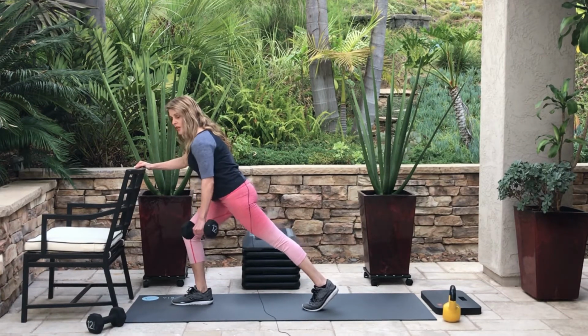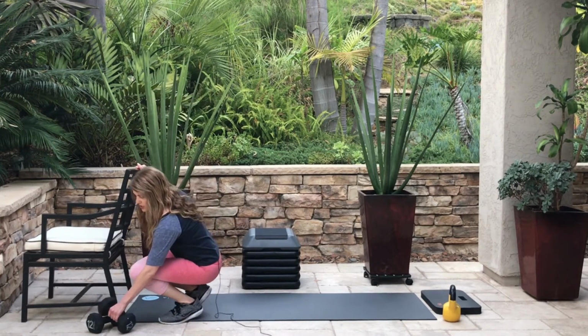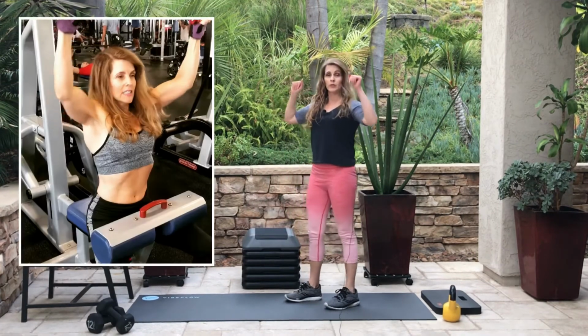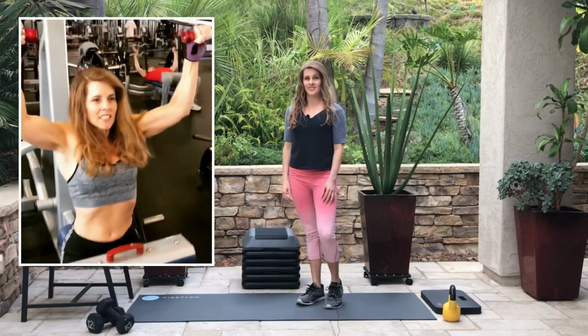So that should help. You can also do seated rows if this bothers you. You can do seated where you're going this way, or you can just do lat pull downs. So those are good options as well.